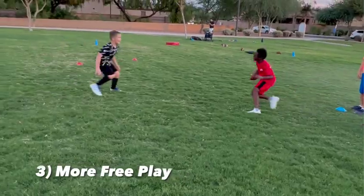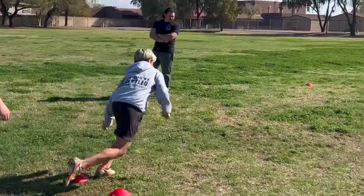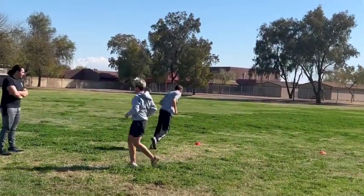But what I really want to get into with this tip is unstructured play. A lot of coaches and parents said, back in my day, we used to ride our bike to the park and play pickup football games and pickup basketball games at the local park, and we would just be out all day. Kids nowadays are on their iPad, on their Xbox. They're inside a lot, especially here in Arizona. It's super hot outside, but that's beside the point. A lot of kids are not getting that unstructured play.